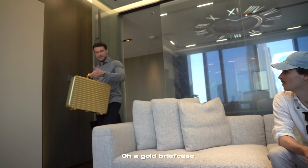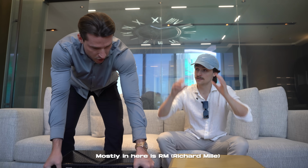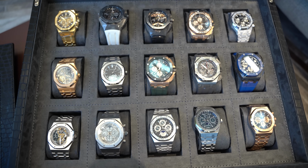Here he is. Oh, a gold briefcase. Fitting for a Bond villain. Wow, look at that. That's snazzy. Mostly in here is RM. In here is, oh wow, APs. We've got Rolex, Offshores, Concepts, grand complications.